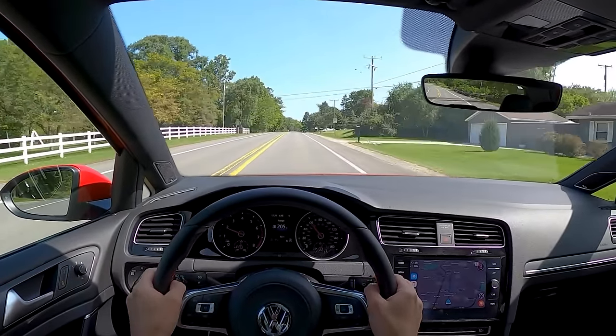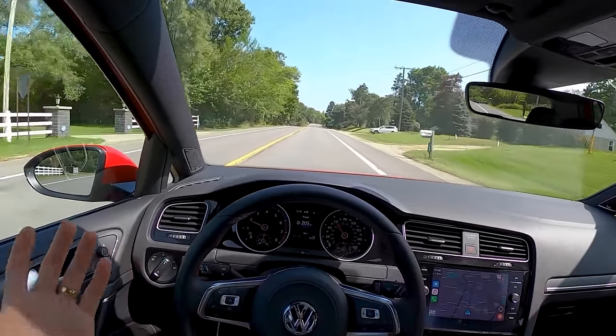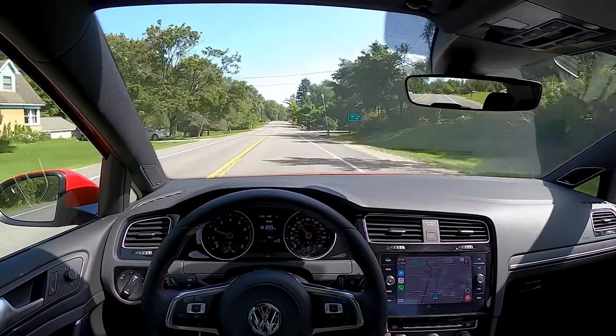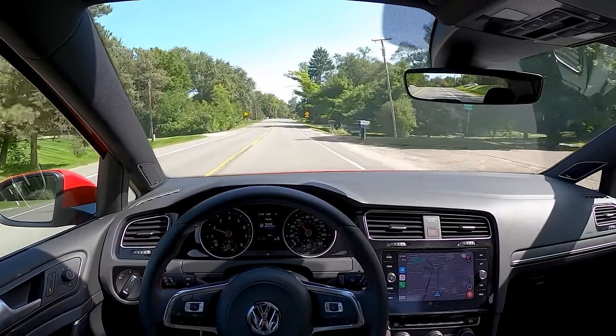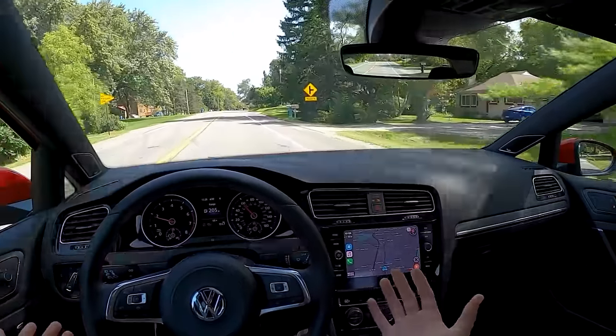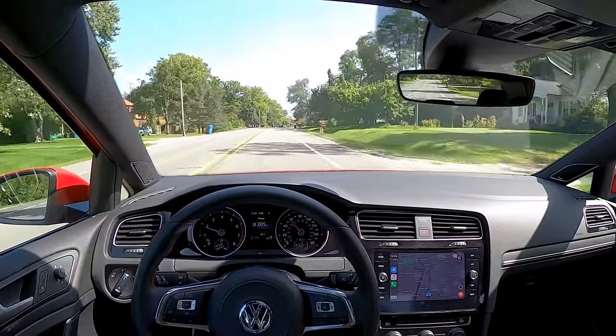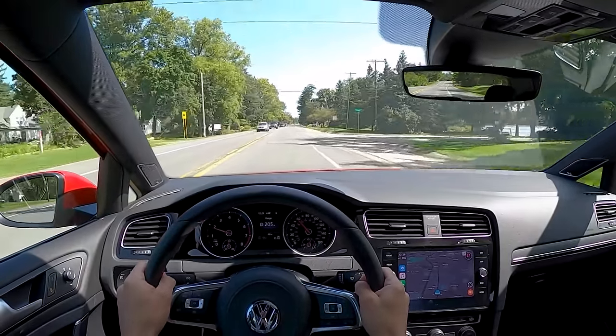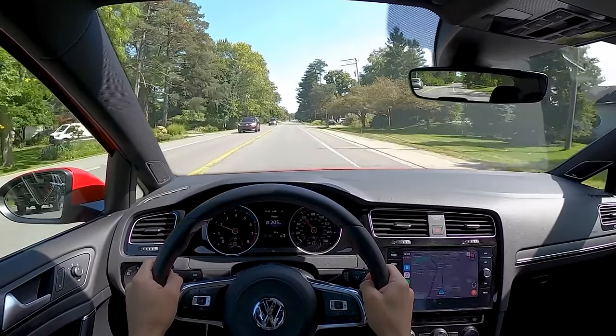Volkswagen's electronic trickery with the diff and the braking and the torque vectoring has pretty much eliminated most of the understeer, and does a really nice job of just making this car fun to drive but also very capable at the same time.